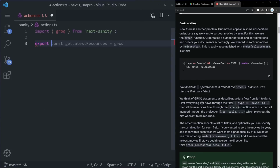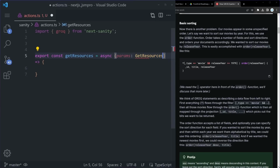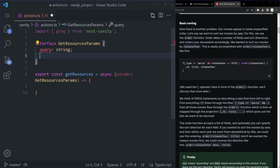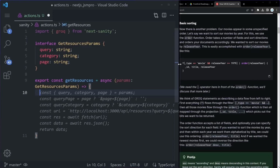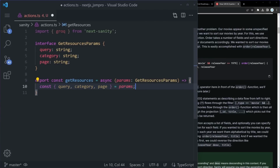So right here, we can say export const getResources, and that's equal to an async function where we get some params. The params we're going to get are going to be of a type GetResourcesParams, and we can define that as an interface right here. Interface GetResourcesParams, where we have a query of a type string, we have a category of a type string as well, and we have a page of a type string. Immediately at the top of that function, let's first expand it so we can see it. There we go. This is a bit better. We can destructure the params. We can get them query, category, and page is equal to params.